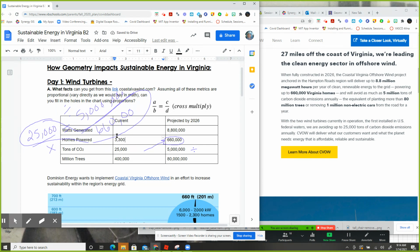So we're going to go from 3,000 homes being powered today to almost 750,000 homes being powered in 5 years' time by wind energy. That's pretty cool, right? I think that's pretty cool. Save the planet one tree at a time.